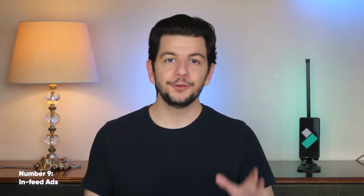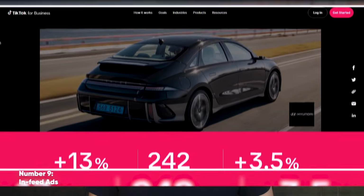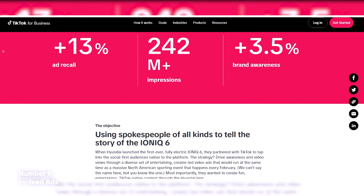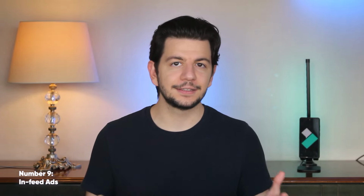In-feed ads: you can run ads directly on TikTok to expand your reach. These ads appear in the TikTok feed and include a call to action button. Let's see what Hyundai did. My humble suggestion is to give it a try. You can start with just $10 to test whether these in-feed ads work for you.